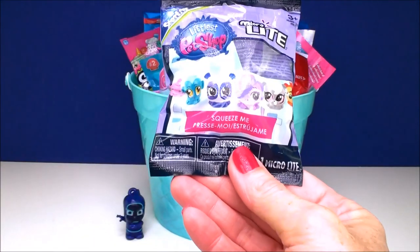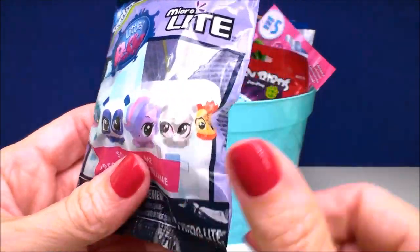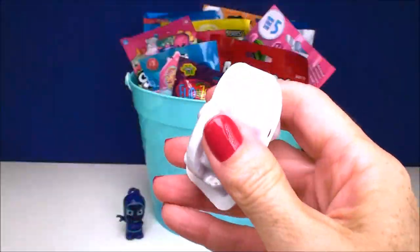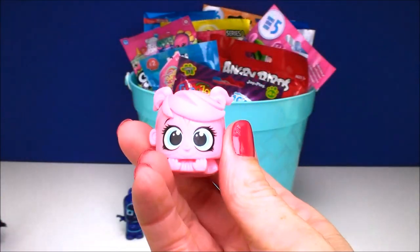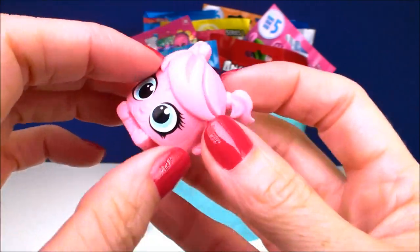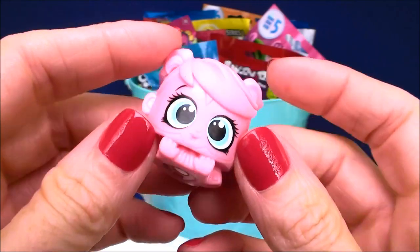And I have another micro light blind bag. This is my first one from Littlest Pet Shop. It says Squeeze Me, and here's the different ones to collect on the front. Oh, so cute. This is Minka. I've never gotten her before. That is really, really cute.